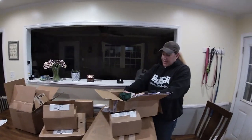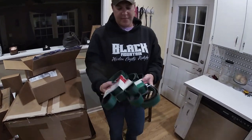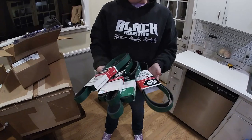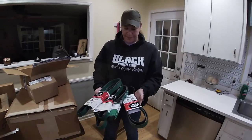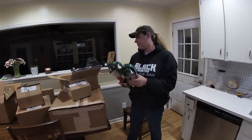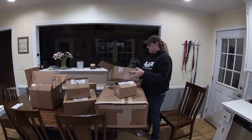And so these are the green belts for the new pulley. I wasn't sure which one exactly we were going to need, so to not hold up progress, I ordered a bunch of them, and whatever doesn't fit, we will return. So those are the belts.